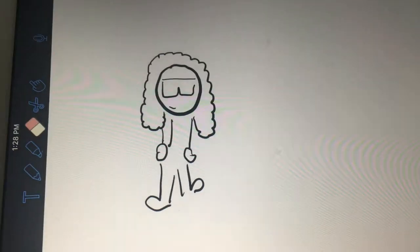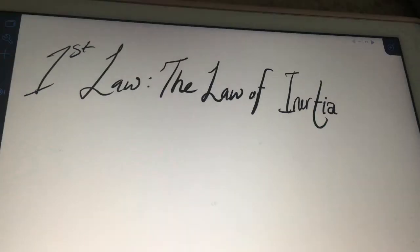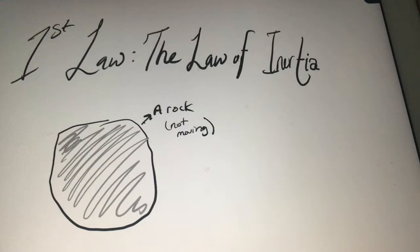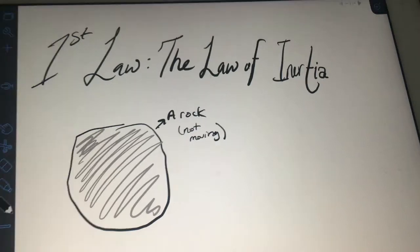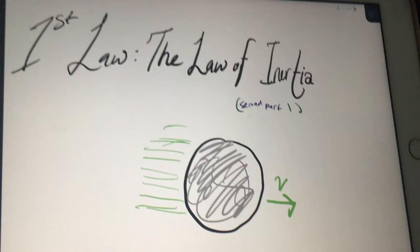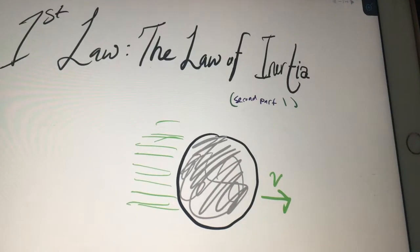Isaac Newton made 3 laws, each of them governing how things move. His first law is called the law of inertia. It basically says that an object that is not moving will continue to not move unless there's an unbalanced force being acted upon it. It also says that an object in motion will stay in motion unless an unbalanced force is being acted upon it.